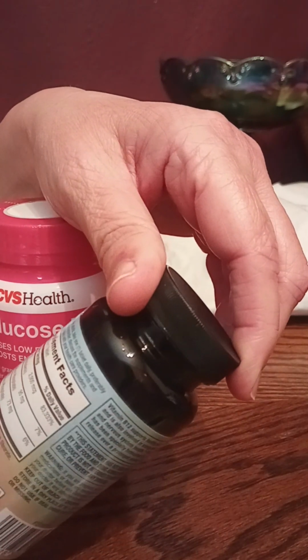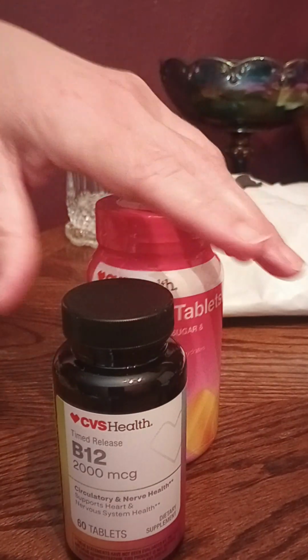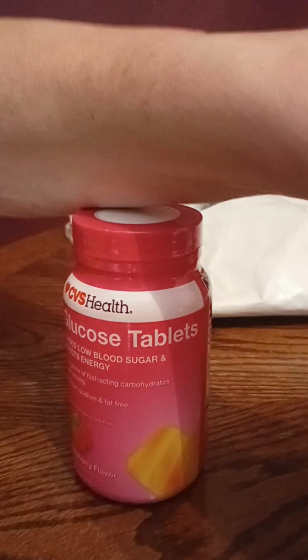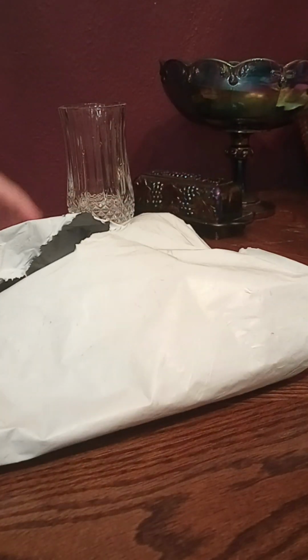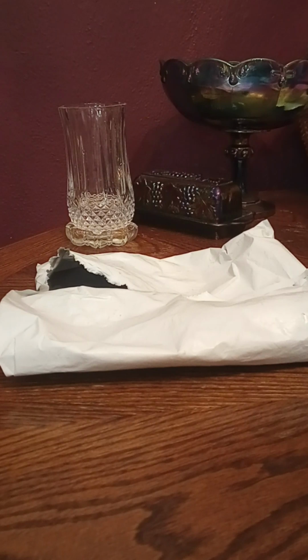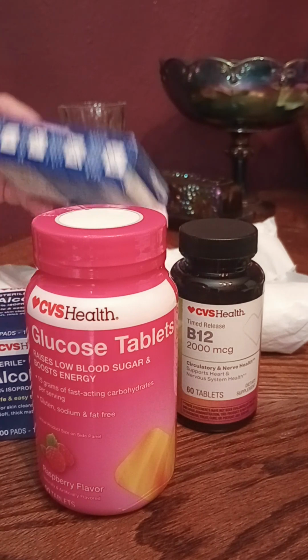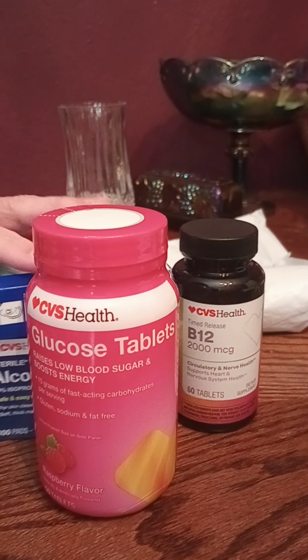But since there's just a list, I have to gamble with the amount of money that these items cost on whether they'll be gluten-free or not, because my family member has diabetes and celiac disease. And that's how that goes. I know you all probably have over-the-counter benefits. Usually I have found these items from this company that the prices are reasonable. Especially the alcohol prep pads are a reasonable price, much less than they are at the drugstore.